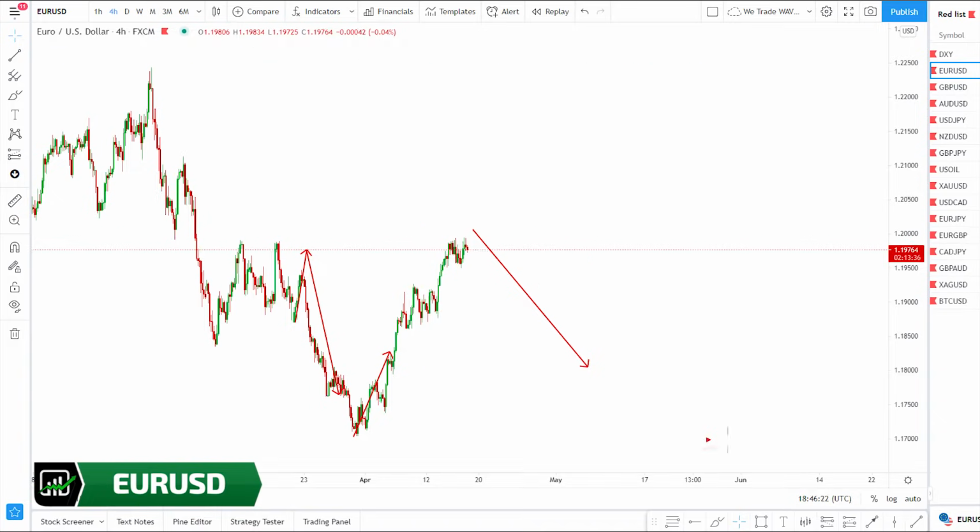Now, regarding more details about Euro dollar structure, all of this will be covered in detail on Sunday session.